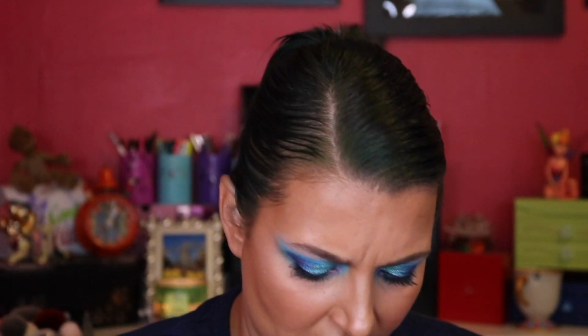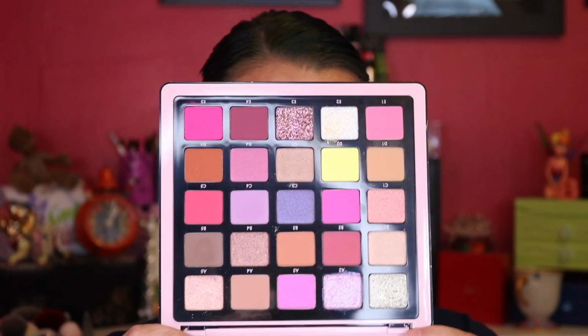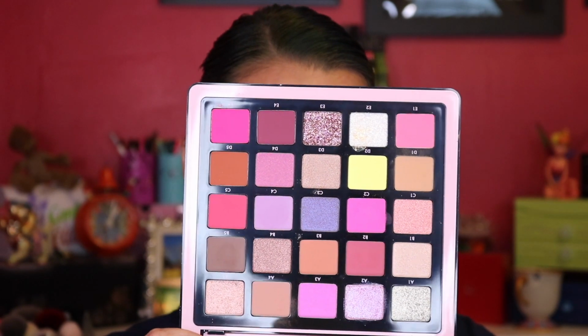Now there are some repeats because of purples, but I figured with as big as these are as well, I can recreate pretty much anything. This is the pink palette. And again, look, isn't that beautiful? Come on. But they also have this one, and the pink one is volume 4.